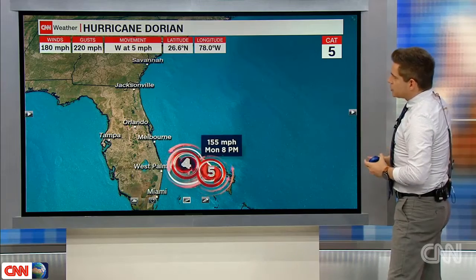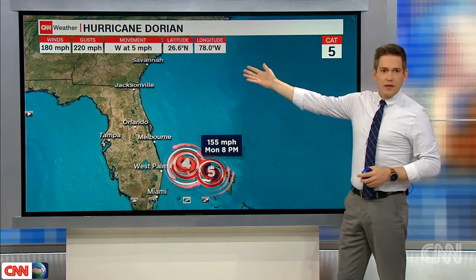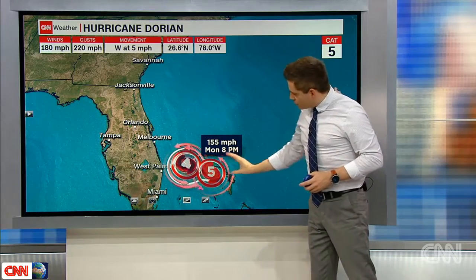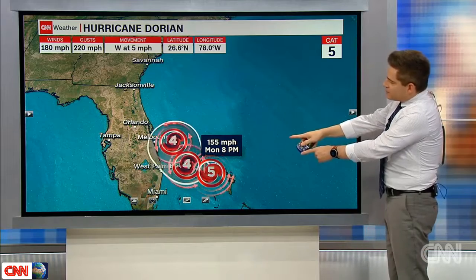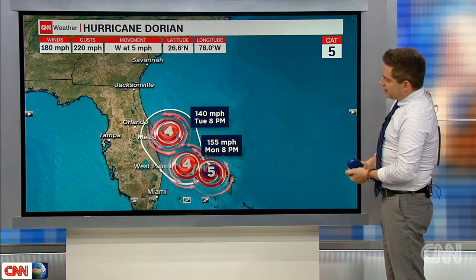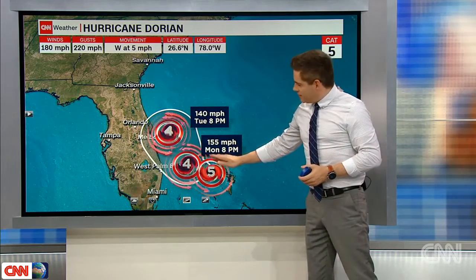Let's put the track into motion and show you 5 miles an hour. I mean, you could walk, right, faster than that, certainly. And this thing is doing that. It is crawling along the Bahamas, and then eventually we'll make that northerly turn as we hit Monday night into Tuesday night. But it remains to be seen where it makes the turn.